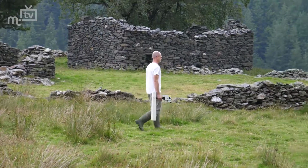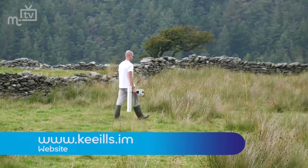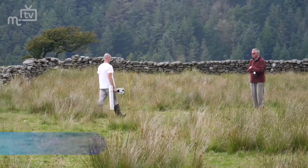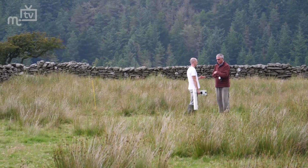If people want to get more information or join you, how do they do it? Keeills.im is the website. There's a form there to register your interest. We're trying to build this up. We're focusing on Keeills because they're at risk. Most of the Keeills that are still standing are either protected or at least respected, but the landscape around isn't, and we may be unwittingly disturbing or damaging or destroying archaeology. So at the moment we're trying to learn a bit more about what's there, so we can value it. But also the techniques that we're learning can be used for all sorts of other archaeological sites, so we can investigate in real life.